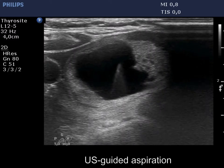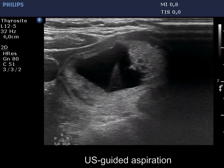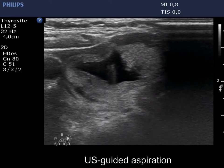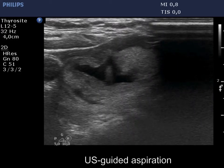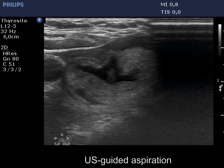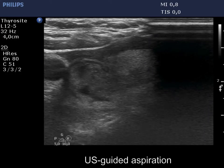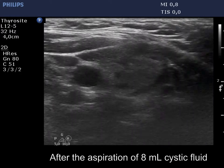Now we present the removal of 8 milliliters of serocystic fluid. The nodule after the aspiration.